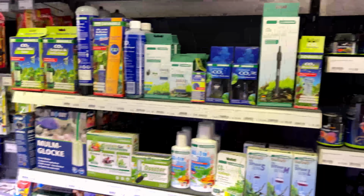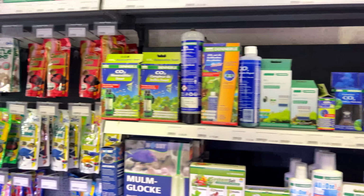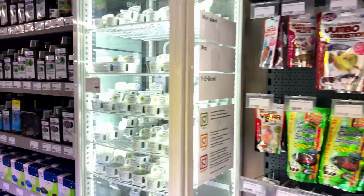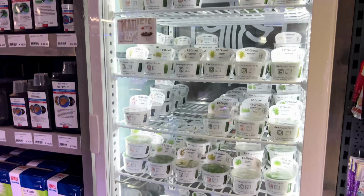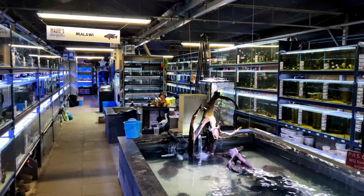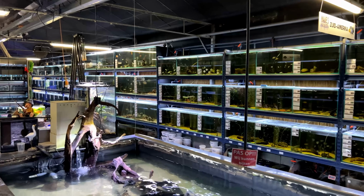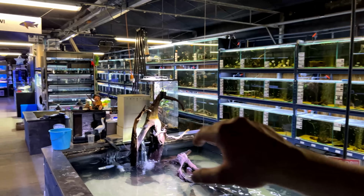Lots of dry goods, lots of fish food, CO2 stuff, and then this is what I like. A nice fridge with in vitro plants. Okay, so then we get to the main area where they keep all the fish, and they divide it per continent, you know. So over here we have South America. I think that's all South America over there.